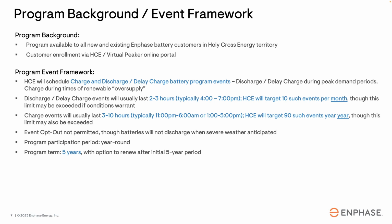Thank you. So a bit about the Power+Flex program, a little bit of background and how the event or the battery performance criteria will work. So the program is available to all new and existing Enphase battery customers that are in Holy Cross Energy territory. And as we know, Holy Cross serves a handful of communities west of Denver. So not a huge service territory, but a good group of communities there. A lot of folks are interested in battery in that area.